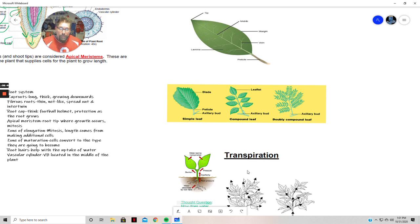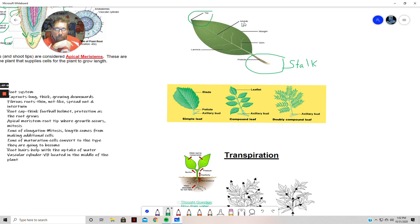Okay, so if we look at a leaf diagram, okay, so the petiole we've talked about, but that's just the stalk. Okay, and obviously the tip is pretty self-explanatory. But let's talk midrib. Okay, that's your VB bundle. That's your vascular bundle. That's the xylem. That's the phloem. Okay, and the same thing with the veins. Okay, that's those things branching out into the rest of the leaf so they can spread the waters out, spread the sugars out. Okay, now your lamina, that's the flat surface.